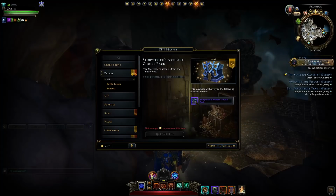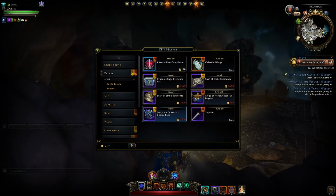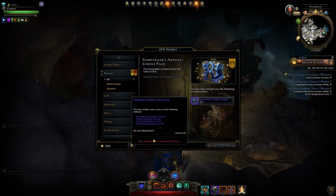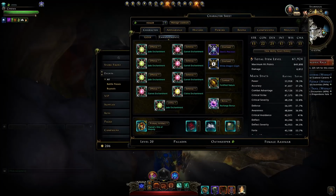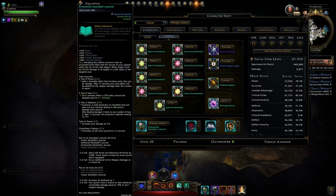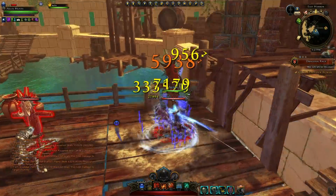Then we go to the books themselves. You're paying 1,500 base costs to Zen for this pack, which you only get one of those artifacts. If I were to go and just buy one of these packs, I would buy the Envenomed Storyteller Journals for tanks, healers, and DPS, as it is a very good artifact to give you back this action point regeneration. Every class will do better the more often they can spam their dailies.